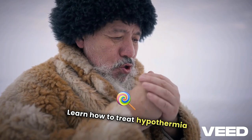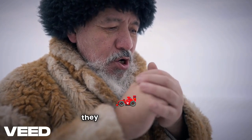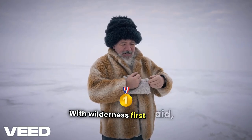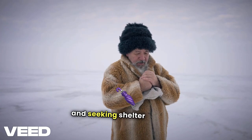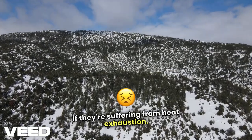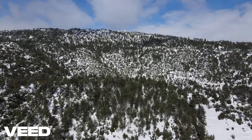Learn how to treat hypothermia and heat-related illnesses. Temperature extremes are common in wilderness settings, and they can be killers if not managed fast. With wilderness first aid, you'll learn how to recognize and treat hypothermia by insulating yourself with dry layers and seeking shelter, or how to cool someone down if they're suffering from heat exhaustion. Knowing the right steps could mean the difference between life and death when it's just you and the elements.